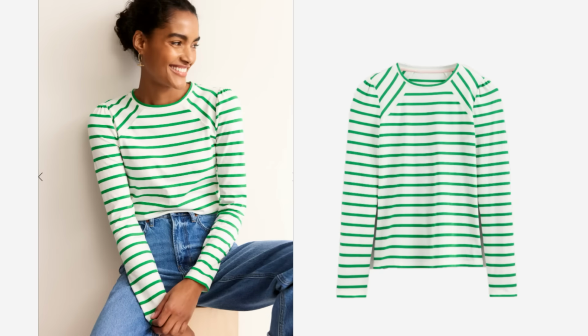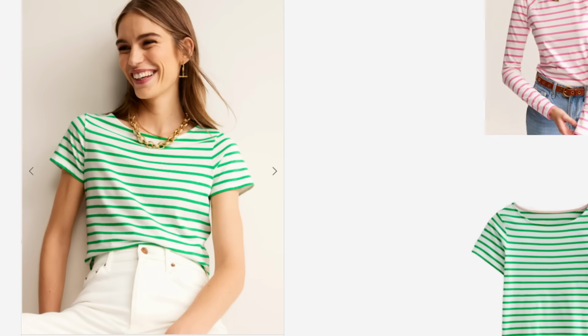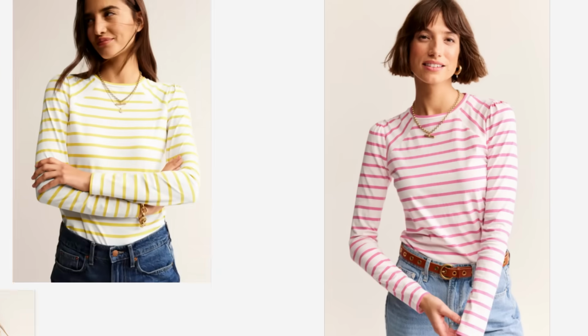For example, these beautiful Boden Breton tops, they're just such fun, but they're not overwhelmingly colourful, but you can see colour in it. So you can try and experiment with green. There's this one which is called Green Tambourine, and you can also have it in the short sleeve, you can have it in the long sleeve, or even try pink stripes as well, or yellow.